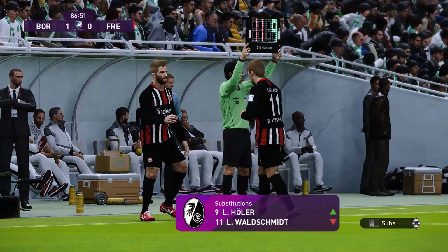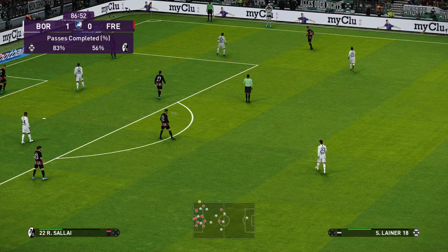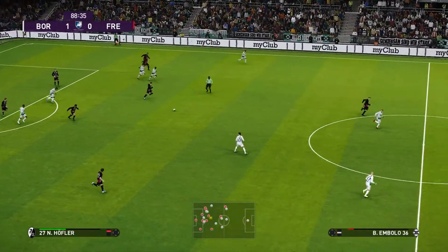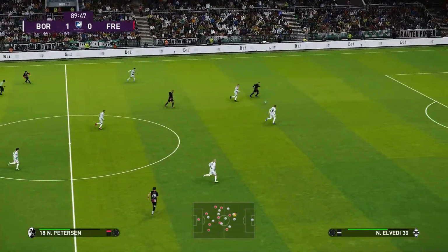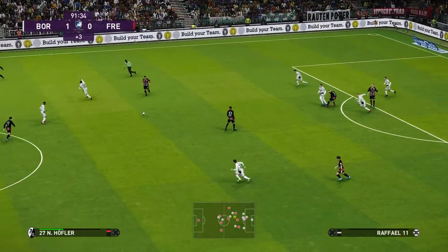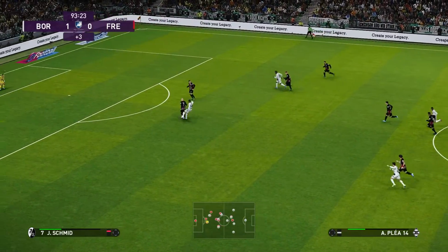Freiburg are making a change now. Yeah, it's pretty obvious as to who was going to be taken off. His energy levels began to sag, and he was never going to last until the final whistle. It's a loose ball. I think it's time for them to concentrate on closing this one out. He gets past his man. We are into stoppage time. Almost there, and the players can feel it.